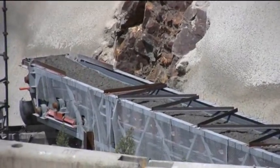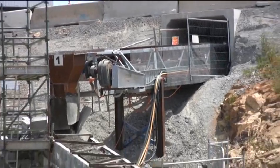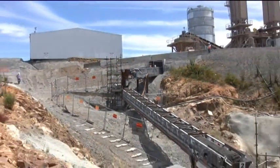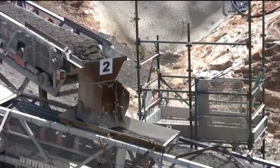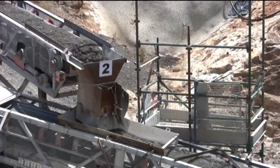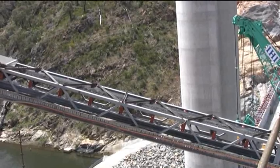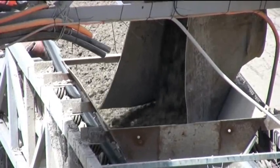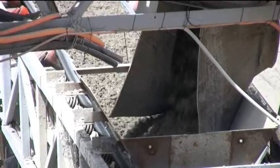And this roller compacted concrete is a drier mix than the usual concrete and is very good for building dams. As the Enlarged Cotter Dam wall rises, the conveyors are dismantled, working their way up as the wall rises up to its optimum height.